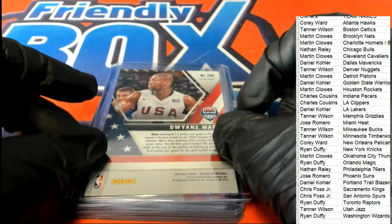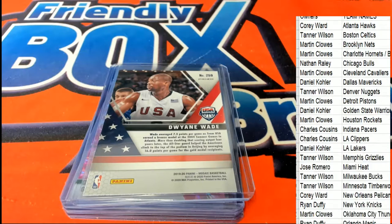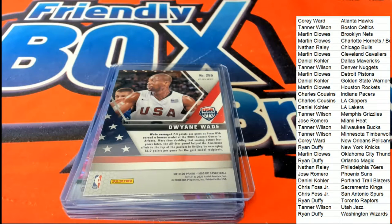So I actually have to look on the checklist for Dwayne Wade because I can't remember who he got traded to, or if that trade was before or after this product came out. So bear with me just a second while I confirm that Dwayne Wade would go to Miami. I'm just going to look and see in the product what team he is for in this product. Mosaic.